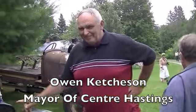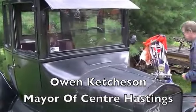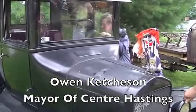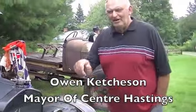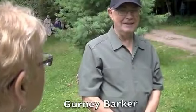This one's paper. That's quite a car, isn't it? Ever ride one of them? No, have you? Oh, you're young. What's new today, Owen? Not too much, Terry. There's 3 pedals. How would you know which one to use? Isn't it amazing? Tell us about the car.